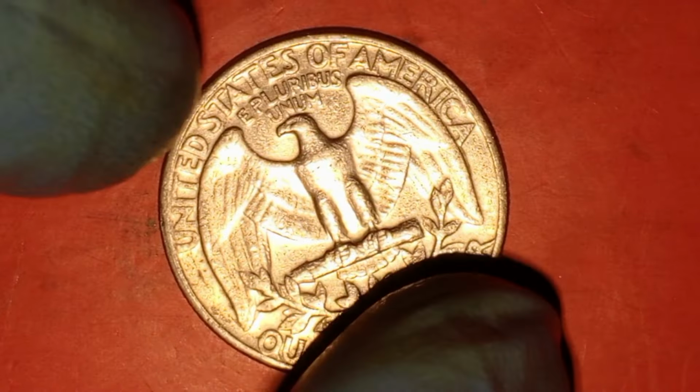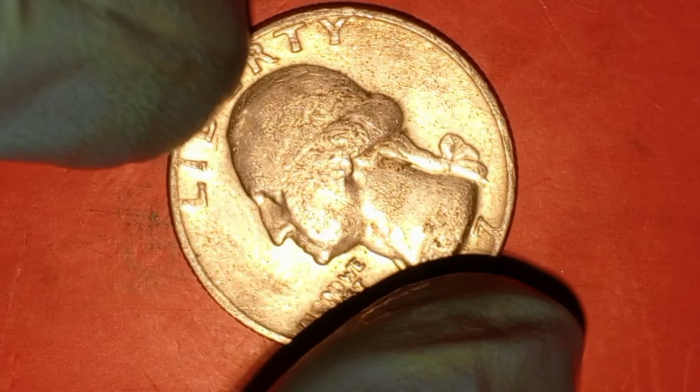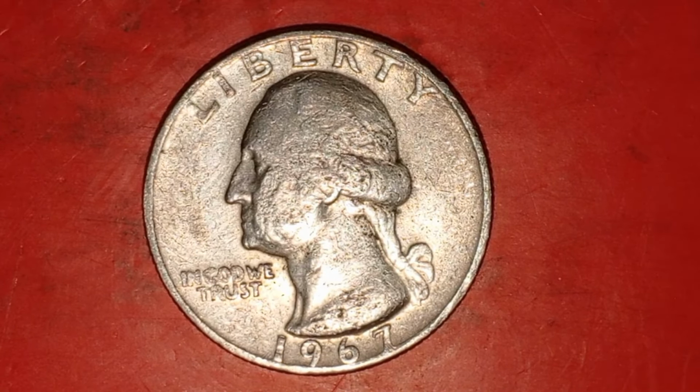2. Off-center strikes. Another type of error that can make a 1967 Washington quarter worth a lot of money is an off-center strike. This occurs when the coin is not properly aligned on the minting press, causing the design to be misaligned or even partially missing. Off-center coins are considered rare and can be worth a lot more than face value, especially if they are significantly off-center.